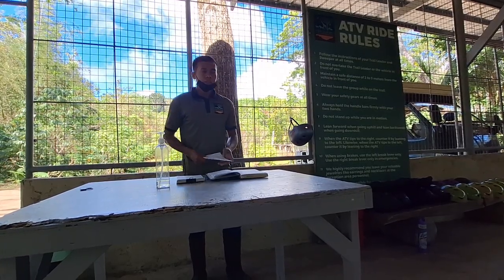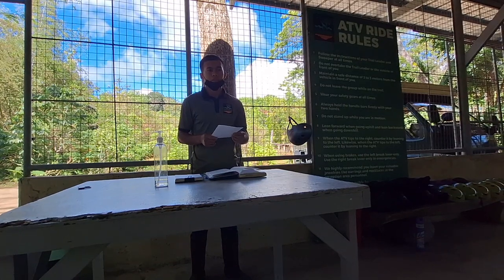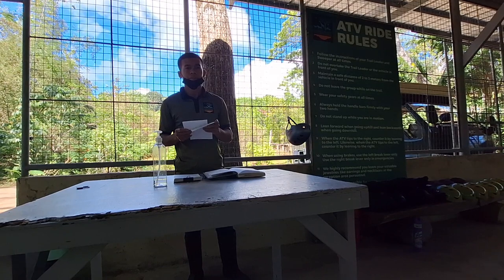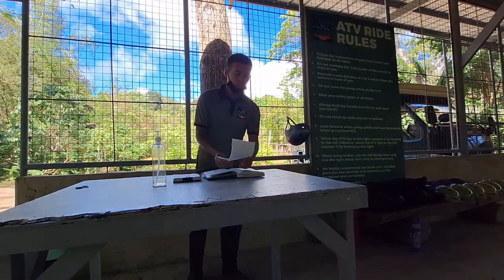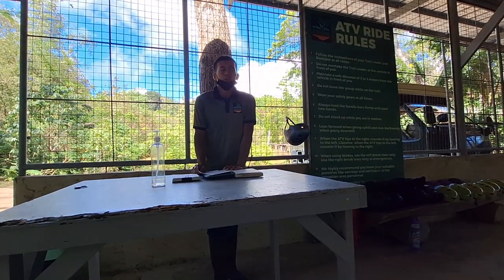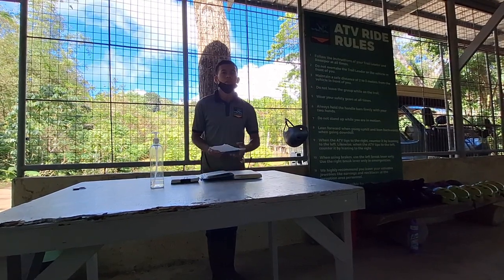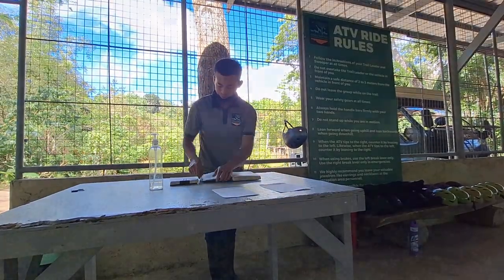Okay. Then, have you undergone any operation or surgery in the last 5 months? This is for your safety, and also if you are pregnant, for safety. Okay, so you will take the beginner's trail. Our trail is approximately 2 kilometers, and it will take you about 15 to 20 minutes, but it depends on how well you know how to drive the ATV. And we have a waiver, so please read and sign.